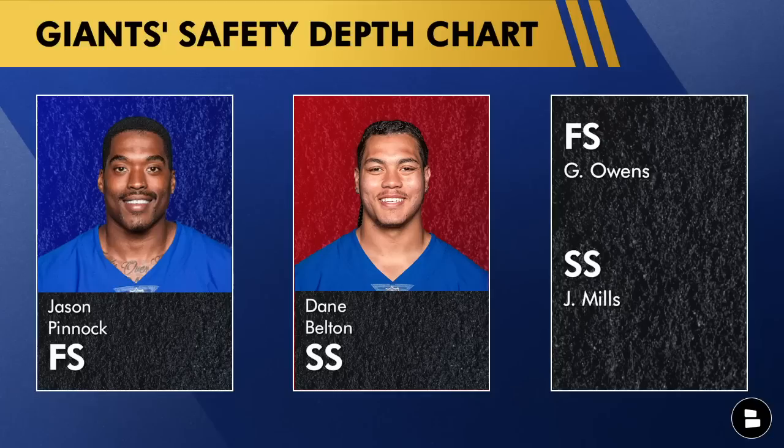I would like the idea of drafting a safety in round 2, but I think there's bigger positions of need, and I have more confidence in this room than I think a lot of people do. But I do understand that they need to add more talent because Javarius Owens, a 7th-round pick out of U of H, and Jalen Mills, probably not the most talent or depth there.